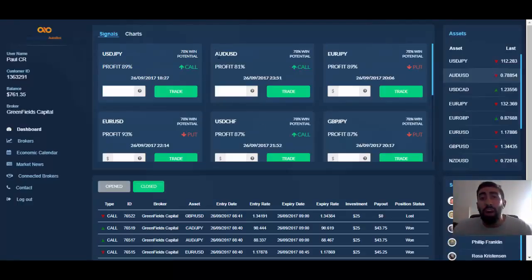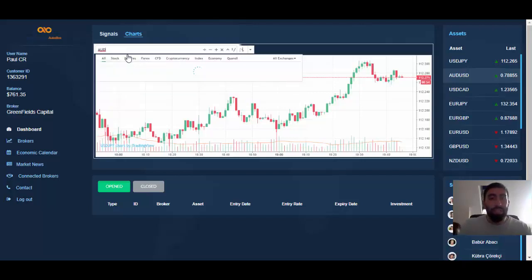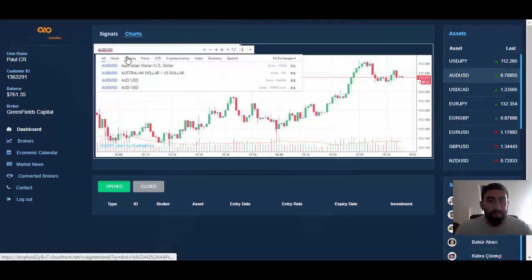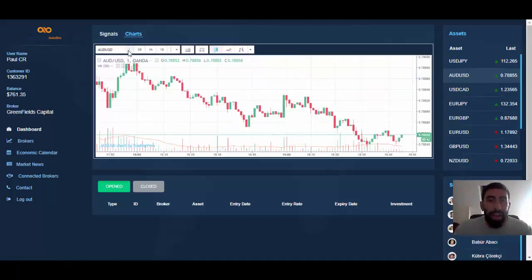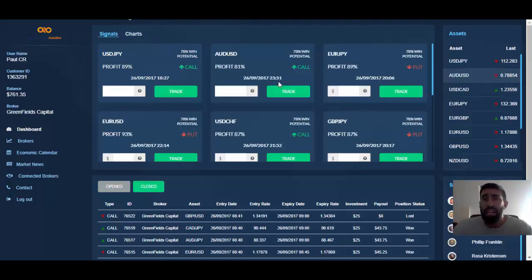Here we have the Australian dollar versus the USD, again, for a call trade. Now, we can also, again, go to our charts here. To change it, just type in AUD USD. Now, if we look here at the 1-minute and 30-minute window, we do see a steady decline, a downward trend happening within the AUD USD. But according to Maximus Edge, they are telling us to place a call.